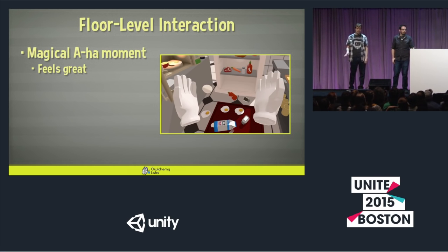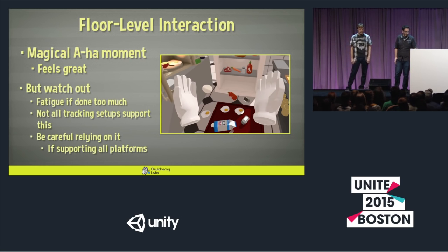Floor-level interaction is incredibly magical. What ends up happening a lot of times in our kitchen, our gourmet chef demo, is that people will knock stuff on the floor. Something will roll off the table, it'll fall on the floor, and they'll bend over, and they'll grab it, and they'll put it back, and then they have the moment of, I just did what I would have done in real life, and it worked in VR. This is pretty fantastic. But it's not without its limitations.